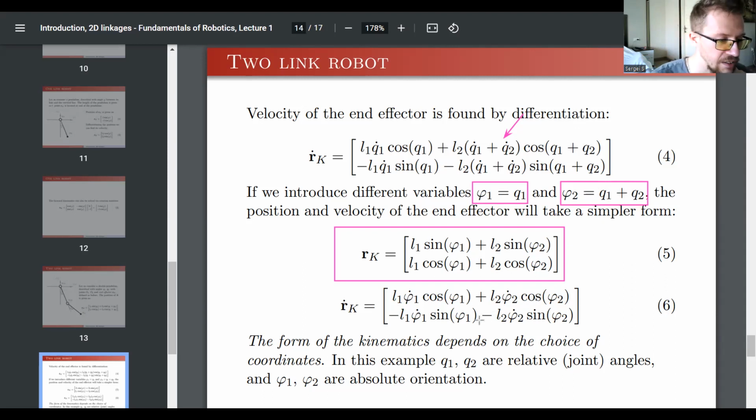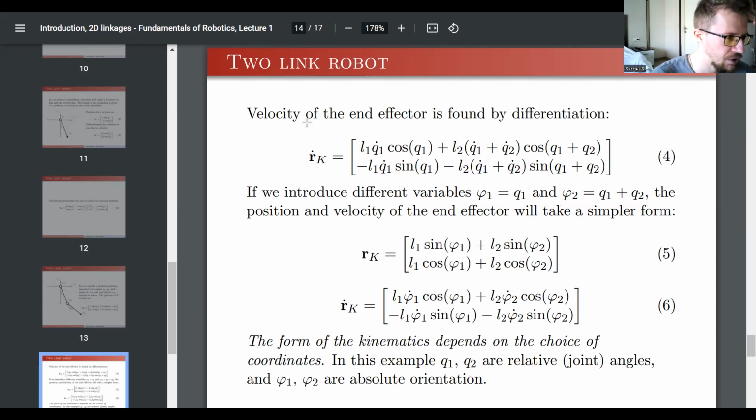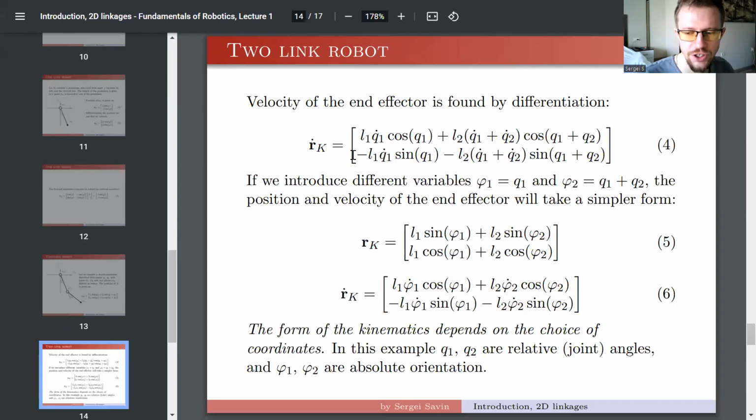But also note that the form of forward kinematics depends on what kind of angles we use. If it is joint angles, so relative angles, Q1, Q2, there will be one form. If it is absolute angles, like phi1, phi2, it will be a different form. You need to keep in mind that there are two forms, and they will give you different results. That is the important message here. Different angles will give you different results. Questions so far?